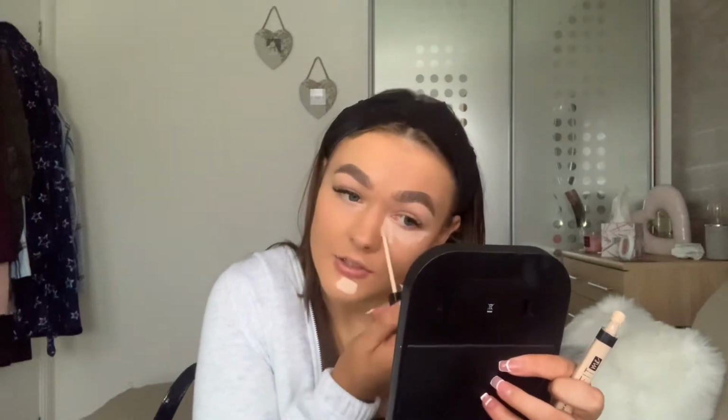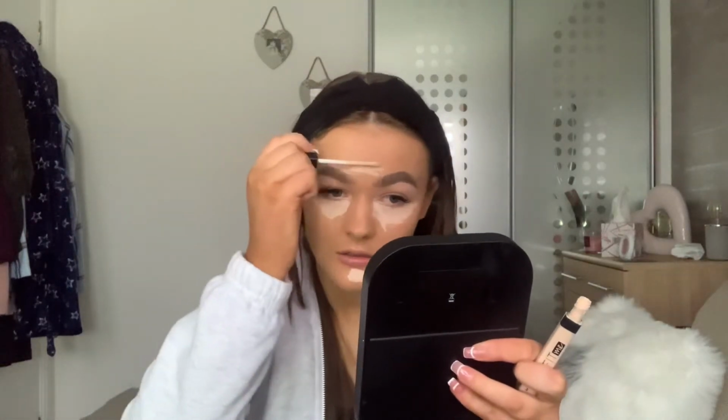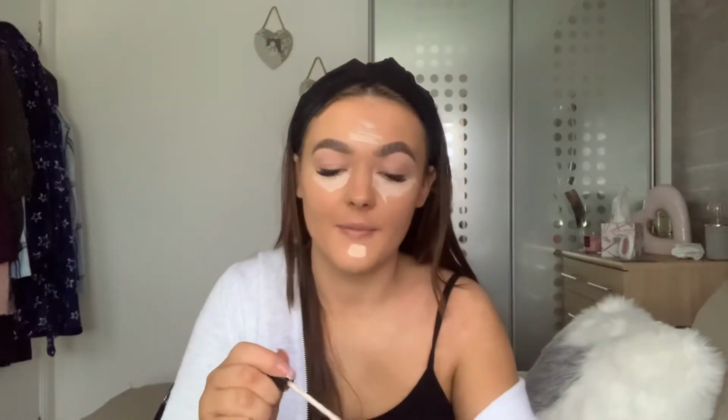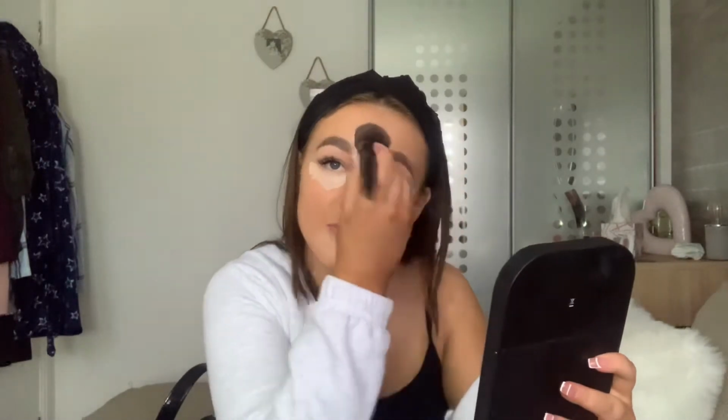Then I'm going to go in with the Maybelline Fit Me Concealer again, and I'm just going to go in the areas that I want to highlight, so just under my eyes, on my chin, and then I do a tiny little bit on my forehead. Like that. I like to bring it quite up just so it gives me that lift effect. And then I've found that blending it in with this same brush makes it look so much better. So I'll just go in these sections with this brush.